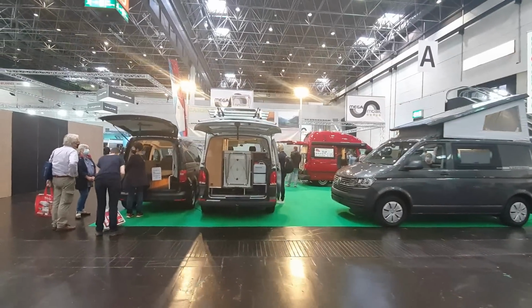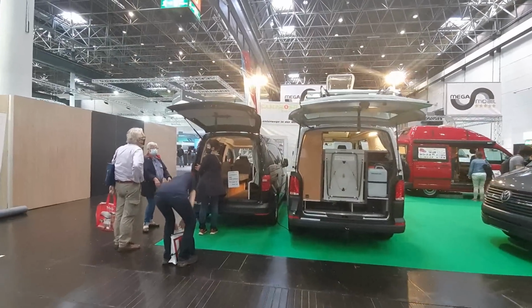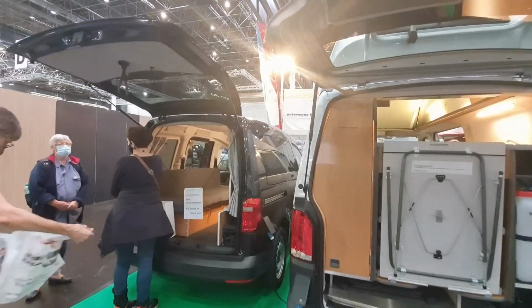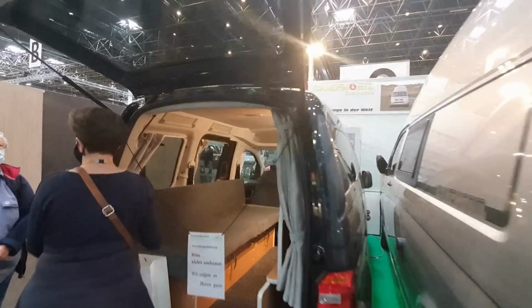This company, Mobil from Strada in eastern Germany, sort of a traditional type of VW conversion.